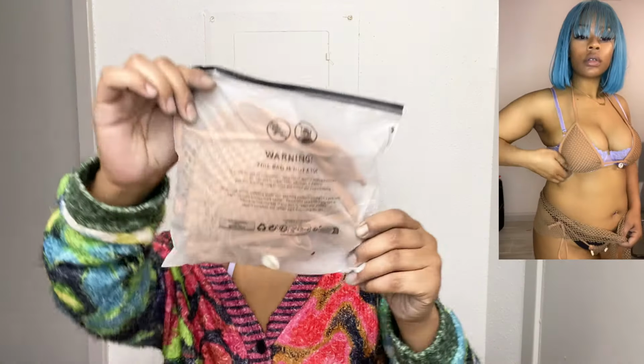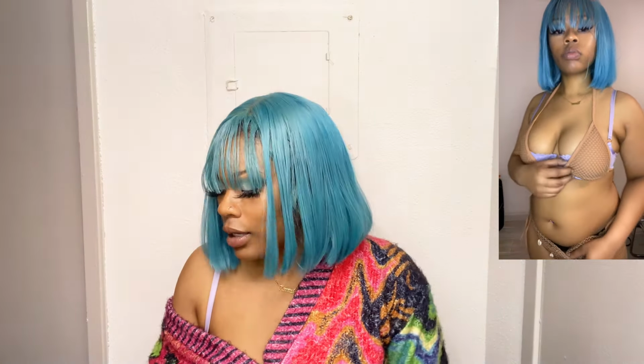Okay, y'all, so this is a bathing suit I had. Why am I showing y'all bed? Lord have mercy. Y'all, I've been up since 7 this morning, and it is 8 p.m. I've been up. It's time to go to bed.